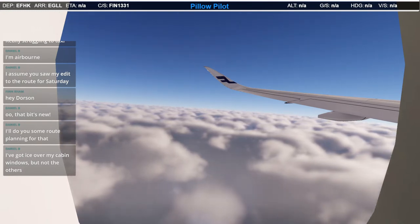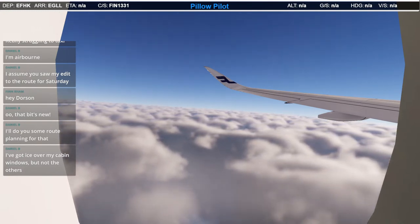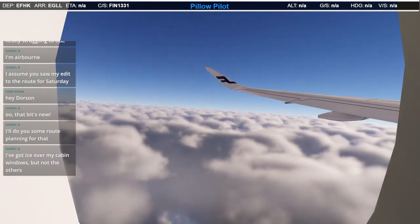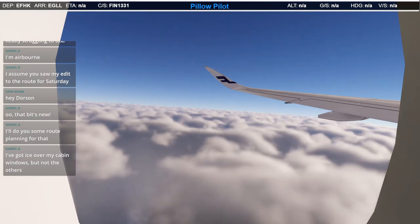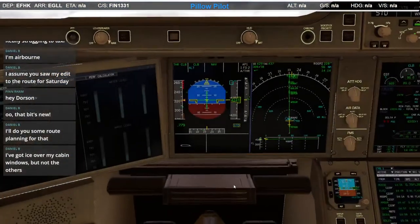Right, okay, it looks like it's not out yet, so we'll have to hang on until we can get the rest of the progress bar going along. But not bad. You can see where we look like we're almost stalling here, aren't we? We've got very high angle of attack, it's amazing.